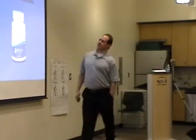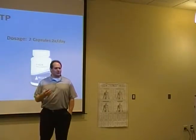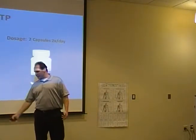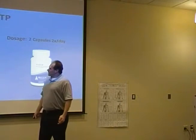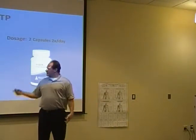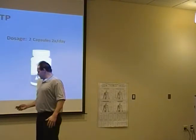This is 5-HTP, which is 5-hydroxytryptophan. This is basically serotonin. But it helps with insomnia, depression, cravings, PMS. You can have a lot of different issues with sleep problems. It could be one neurotransmitter. It could be another neurotransmitter. I'll show you, it could be something you ate the night before that created a problem in the brain. I'll show you how that happens.